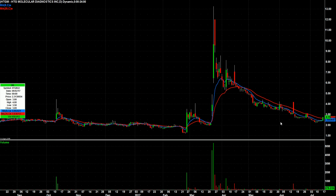HTGM was getting some attention today. I saw traders talking about this on Twitter. And it did close strong. And actually, in after hours, it's at 285 right now, so it's gapping a little bit. It certainly looks good over this high of 309 on the chart.